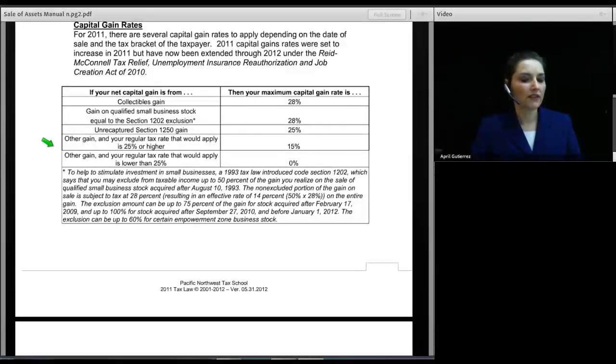For other gain, if your regular tax rate that would apply is 25% or higher, your capital gains are going to be taxed at 15%. And for other gain, if your regular tax rate that would apply is lower than 25%, then the maximum gain rate is 0%. And this 0% is quite remarkable.